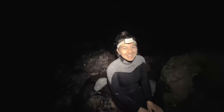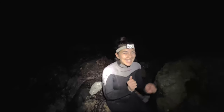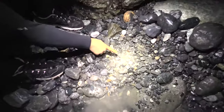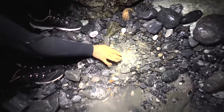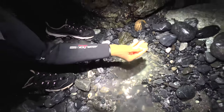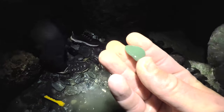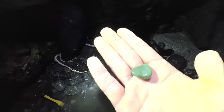All right, guys, so the surf is coming up, so we're working our way back up the cliff. And on the way up, Kendall stumbled across this patch of gravel, dug a little bit, and check out the beauty. Oh, I haven't even picked it up yet, but I know it's going to be amazing. Are we ready? Oh, my goodness. Wow. This will make a really beautiful pendant.